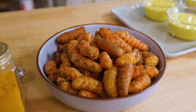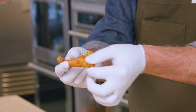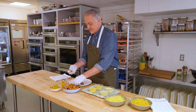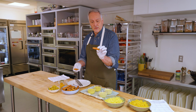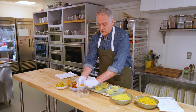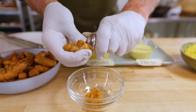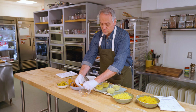Turmeric is a rhizome from the same family as ginger. It grows horizontally in the ground like this. When it's harvested, it is in root form like this. And it's a little bit smaller than ginger, but you can see already without peeling it, it's really brightly colored. The peel of fresh turmeric can be extremely bitter, so I just like to use a teaspoon. It's very soft. It's not nearly as woody or fibrous as ginger, and you can peel it super easily.